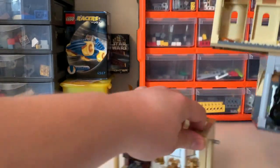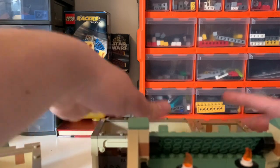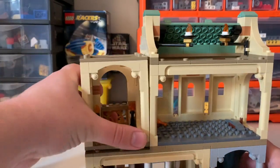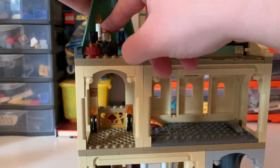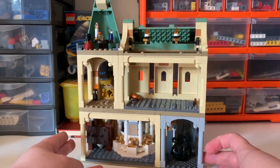So take that off, pop the bathroom underneath it using the Technic pins to connect them. That goes on top, links those two bits together, and then you can pop that next to there, and then that on top. And you've got a sort of semi-decent little block of Hogwarts.